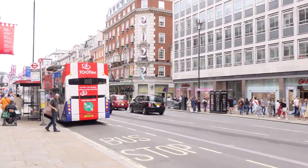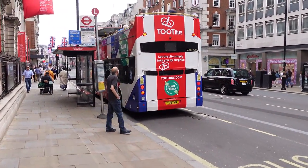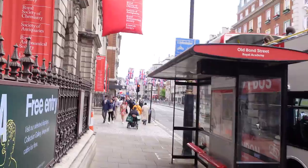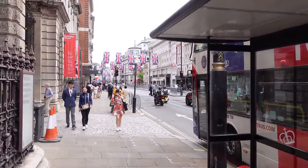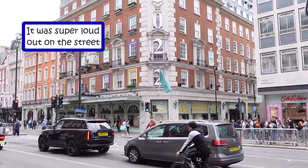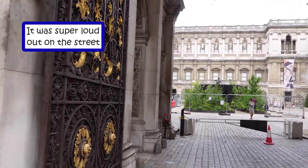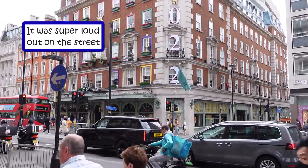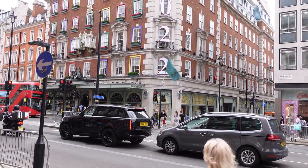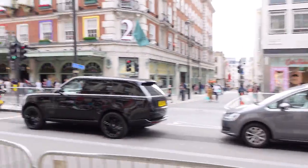Not a bad walk. 2022 on top of it. And the two bus. This is the only one they kept open of all the retail stores.